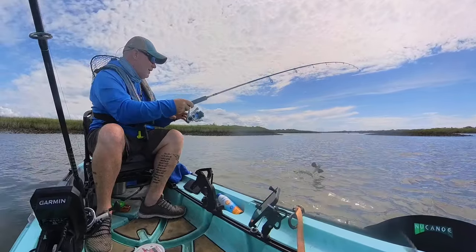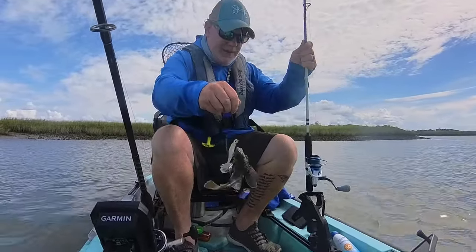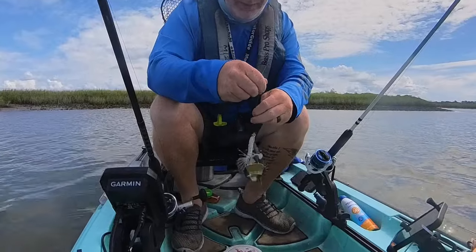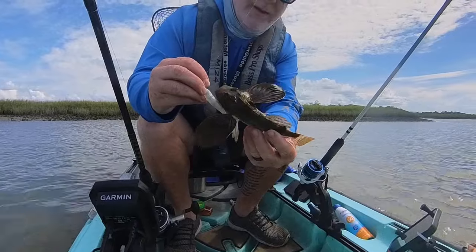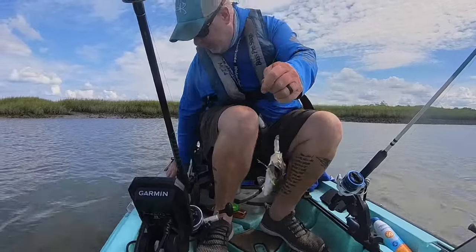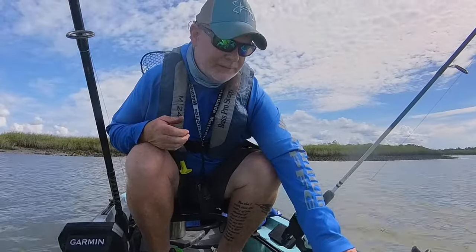There you go. Fish on again. What the heck? Here you go. This is a new one for the channel. These guys, number one, you gotta watch them because they will poke the crap out of you. They got some pretty good horns on the back. They are called a sea robin. Just goofy looking thing, that's for sure. But oh, easy buddy, easy. But yeah, so there you go, a new one for the channel, a sea robin.